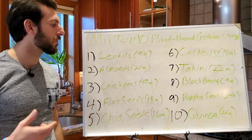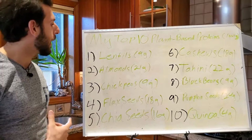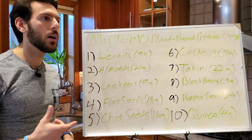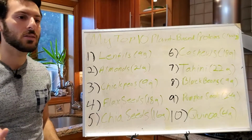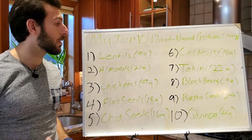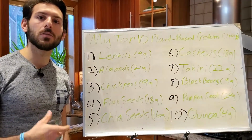Chickpeas are a great source of fiber, of folate, of iron and manganese. Similar to almonds, super versatile. I love roasting them. You can even saute them on the stovetop. You could do that with a bunch of different spices. They go great on salads, as snacks on their own. You could blend them up into a hummus with another item, tahini, on this list. We'll get to that. But again, chickpeas are super versatile. You can use them a lot of ways.